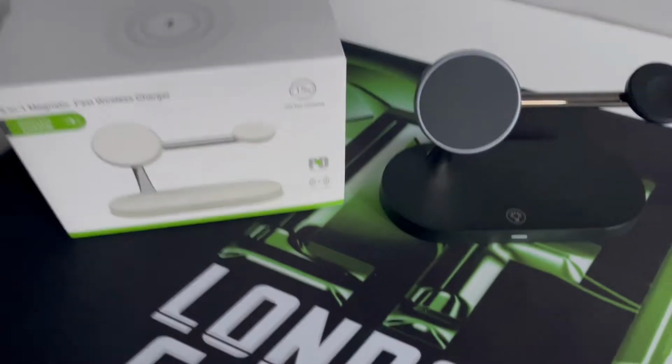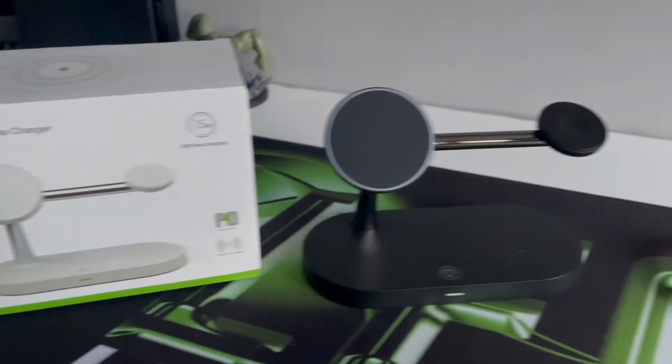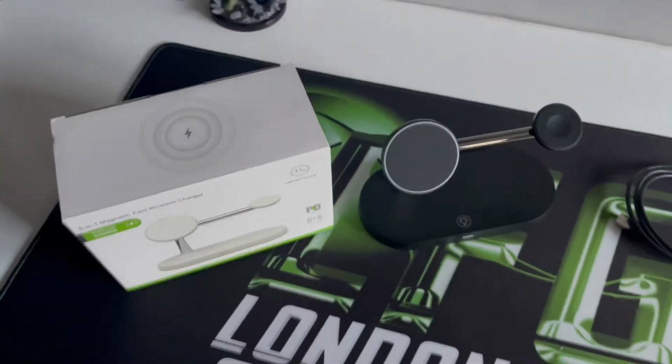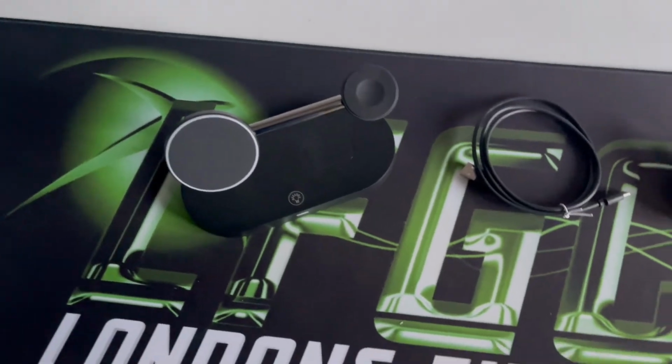Obviously, if you think that yours would look better in white, where you have it in your whatever room you choose, then choose the white. But I think the black makes it look a bit more stylish. So I thought I'd get it in black. It suits the bedroom a lot better in black than in white, in my opinion.